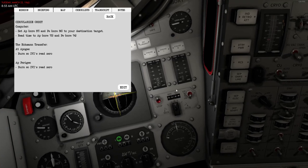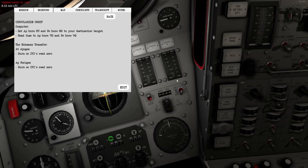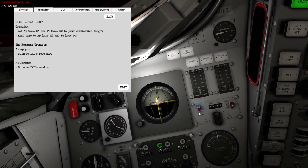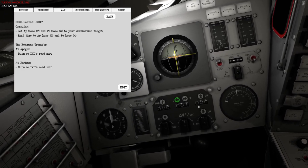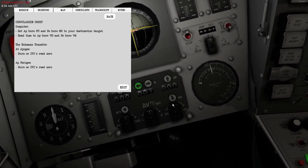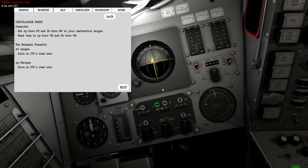Yeah, so this will hit zero about 20 seconds before our actual perigee. So we're good there. And at our perigee, we will zero this out. And it looks like we're only 1 feet per second off. I don't know if that's right.